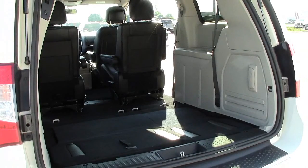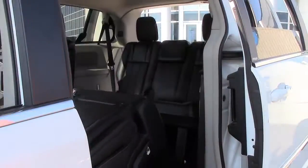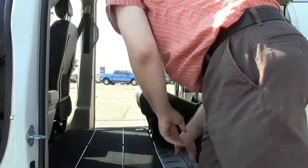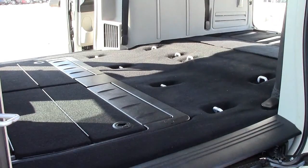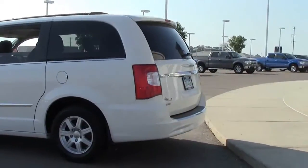The third row seats fold flat into the floor, providing additional cargo space. And the second row seats can fold flat into the floor, too. This effectively allows you to use the Town & Country as a cargo van when needed. If you're looking for a safe, roomy, fuel-efficient vehicle that can transport a large group in comfort, this may be the van for you.